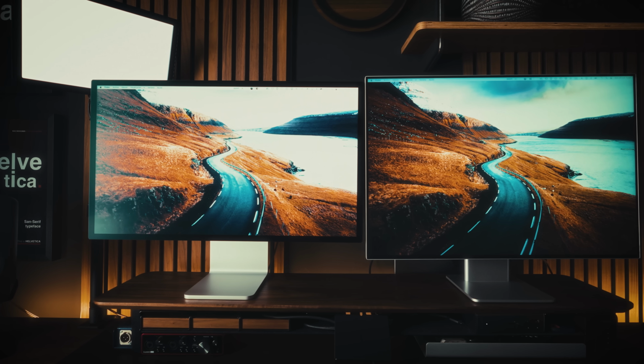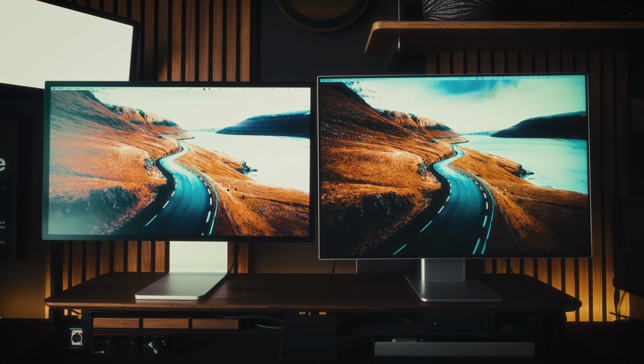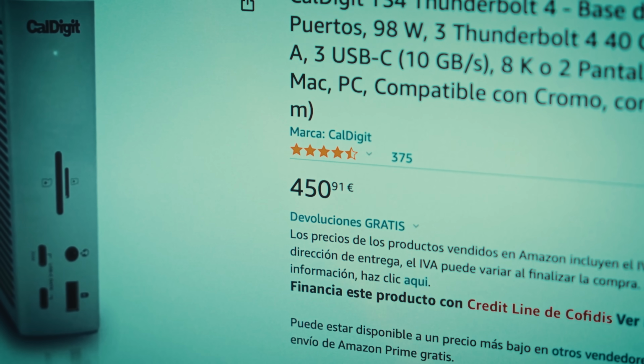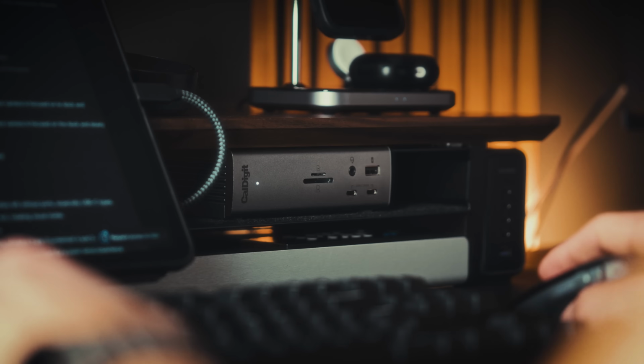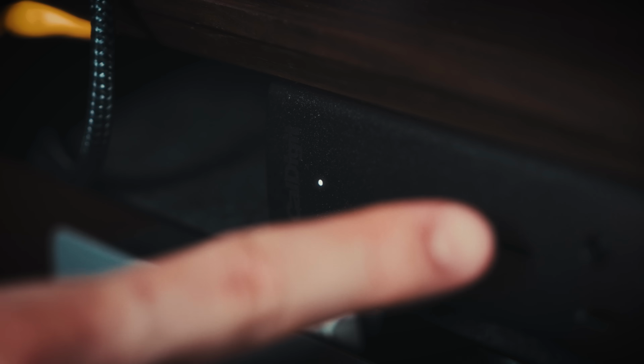Thunderbolt 4 means it can support dual 6K 60Hz displays or a single 8K monitor. The price is quite high, but justified if you're a professional and need a reliable dock that's also silent and doesn't overheat. The only thing I would complain about is this punchy light dot that's quite distracting at night.